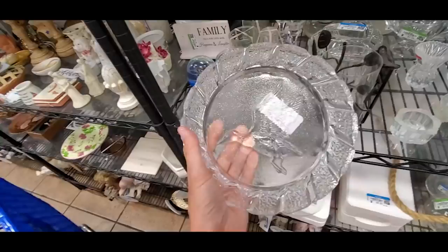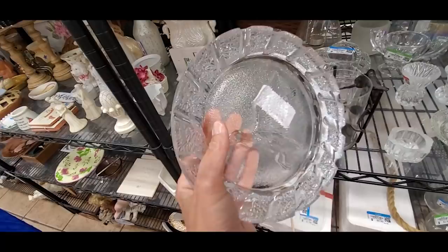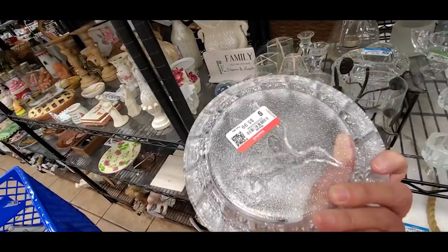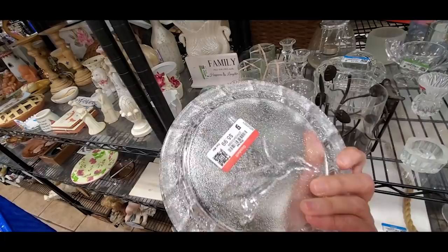And I just spotted this really nice quality, I guess it's supposed to be an ashtray. That's a lot of slots for an ashtray. So it might just be decorative that way. There's something about this glass that really screams quality. It is imperial glass. Okay, so that explains it, that thick, heavy kind of vintage glass. And it's got a duck on it. So I'm gonna go ahead and pick this up, even though it's $5.99, a little more than I'd like to pay, but it's a nice quality piece.